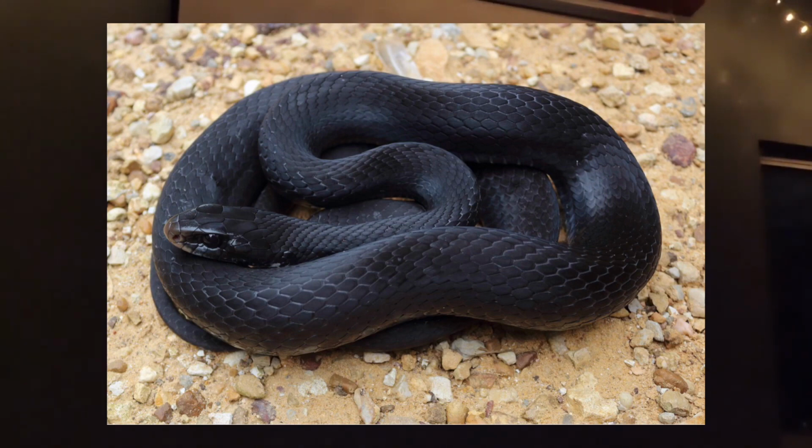This is a snake that is also very terrestrial, but it's also a diurnal animal, which means it's active during the day. It's got a very high metabolism. It's out on the search for food all the time. It's a visually oriented sight predator. So it's extremely successful.